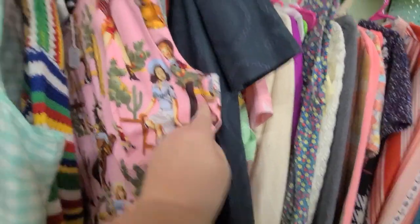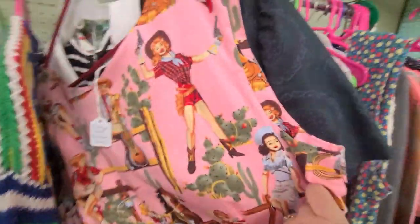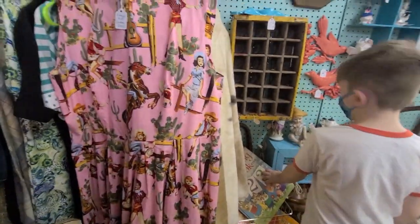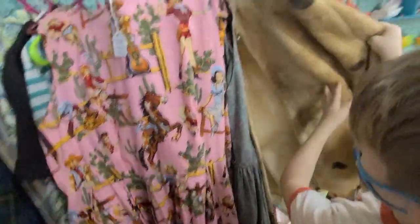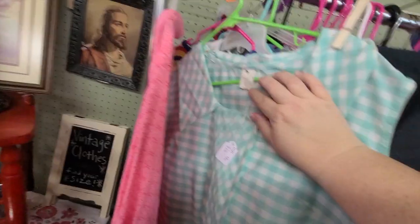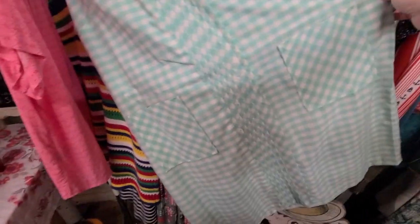And as I started to go through it, I realized there's a lot of plus size, which I was so excited. This is not a vintage dress, but it was my size and it's vintage inspired and it's covered in pinup cowgirls, Western theme, whatever you want to call it. Check out my kid looking through the dresses. He's so funny. Those pink birds right there are vintage wall hangings. I've actually sold those before on Etsy for $50. They were originally gold, so somebody must have painted them.